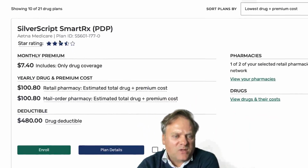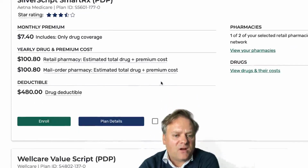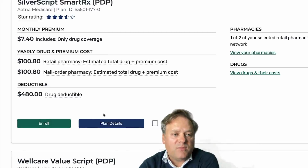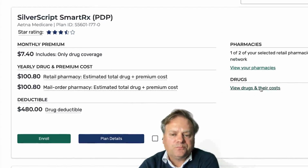So this one in particular has a star rating of 3.5 stars. It shows us what the premium is, shows us what the deductible is, and it shows whether one of our 2 selected retail pharmacies is in network. So we have to make sure we go to a network pharmacy to get the best discounts. And then from here, we can either compare some drug plans together, look at the plan details, and you can even enroll through the Medicare website on these plans.